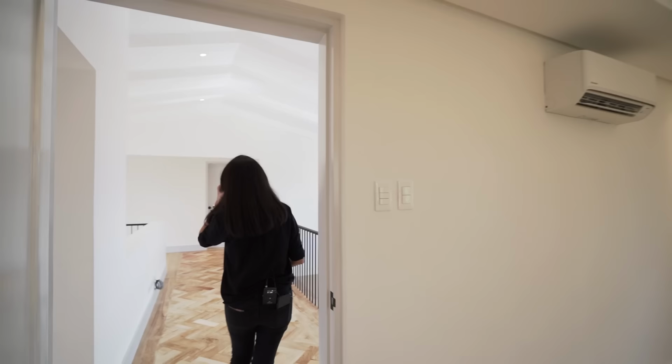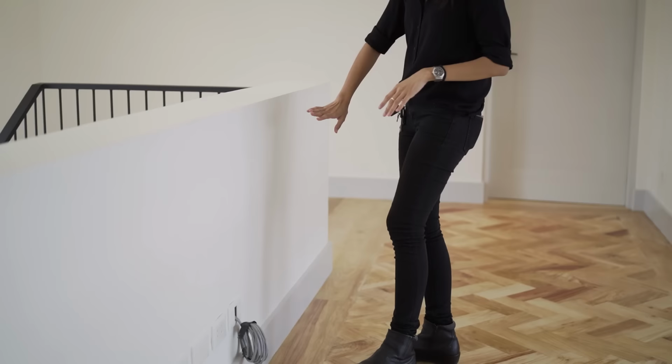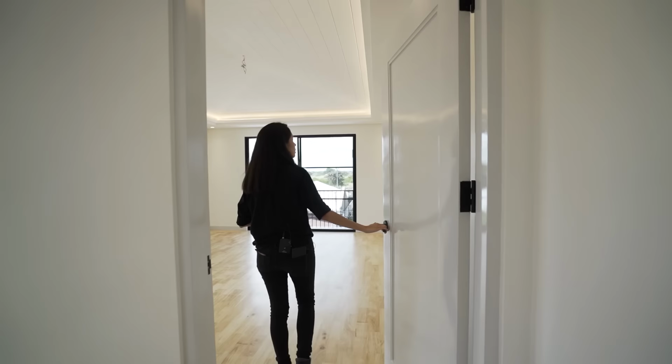Oh, look at that, it's so dramatic. You can put little items in here, maybe a plant in there, some paintings, just leaning against the wall, or even a console table. Meron ka namang outlets dyan if you want to put lights, etc. Telephone. And then here, final bedroom number 4.